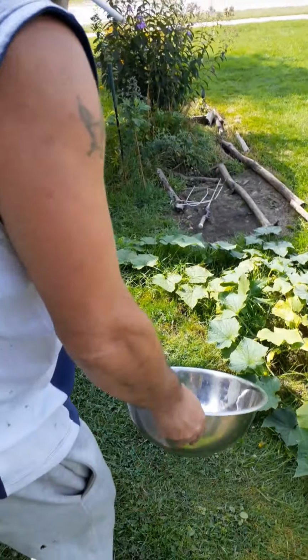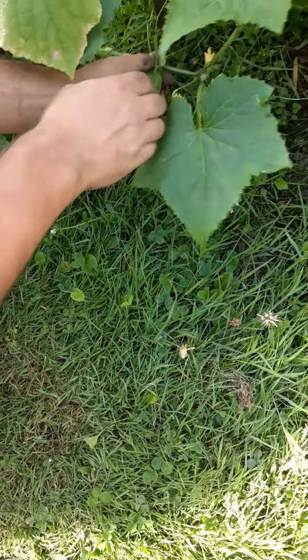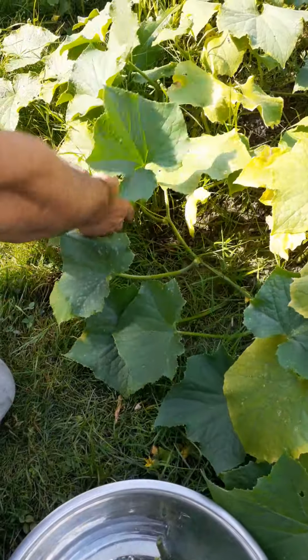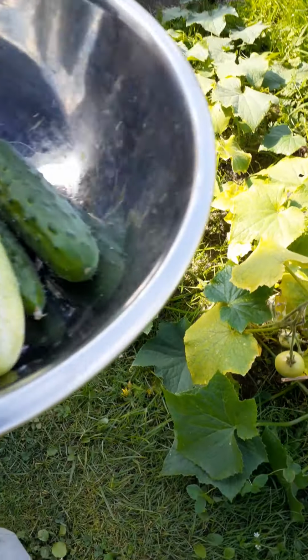But anyways, here we're going to pick a few cucumbers, just because I need a few. These are just dill cucumbers, guys. I'll pick a few of them. Oh, there's a big one, eh? That's a nice one.